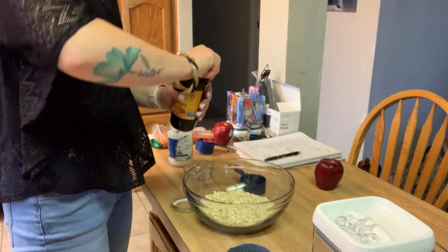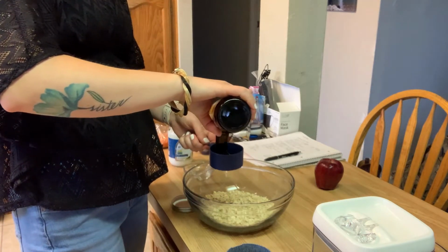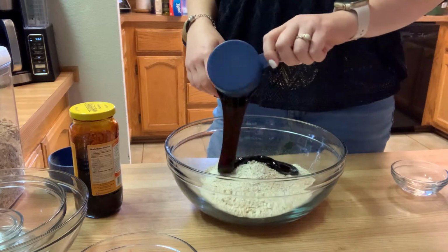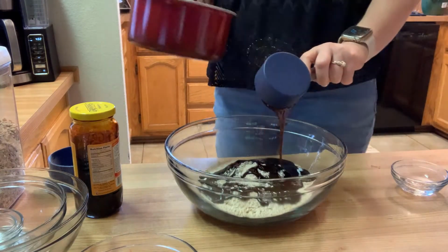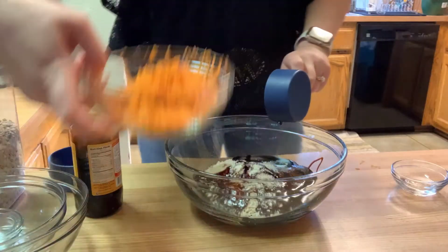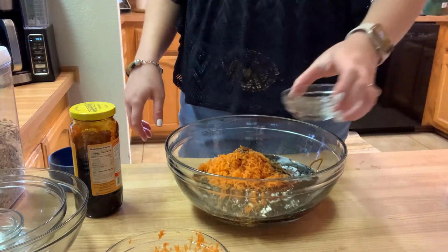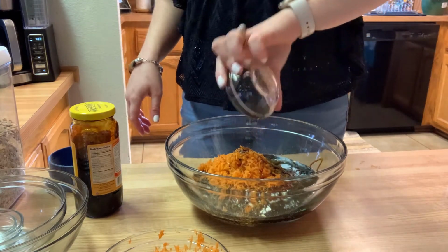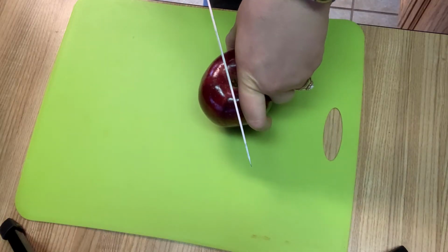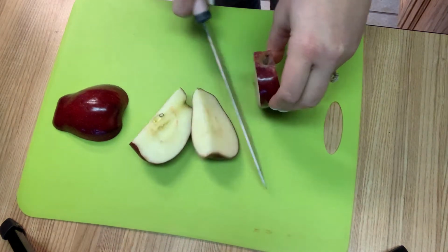Next, I'm gonna take about 1/2 cup of molasses. You can also use honey in this, but Sage really likes molasses. This here is a little bit of coconut oil, just a tablespoon, and we're gonna add those shredded carrots. Add 1 tablespoon of water. Here I'm gonna finely chop the apple just into some little cubes.